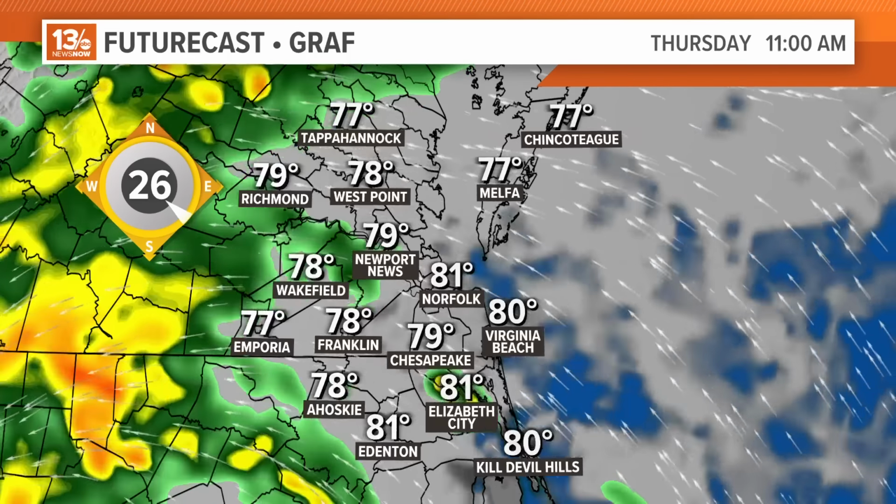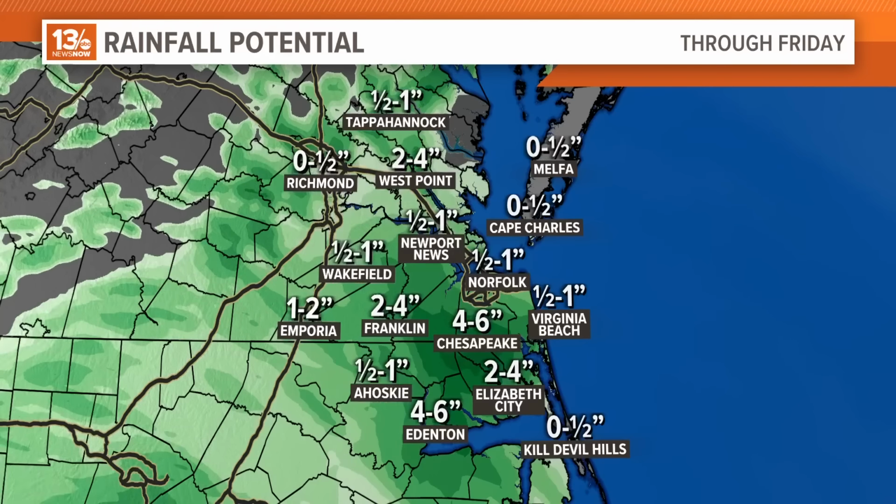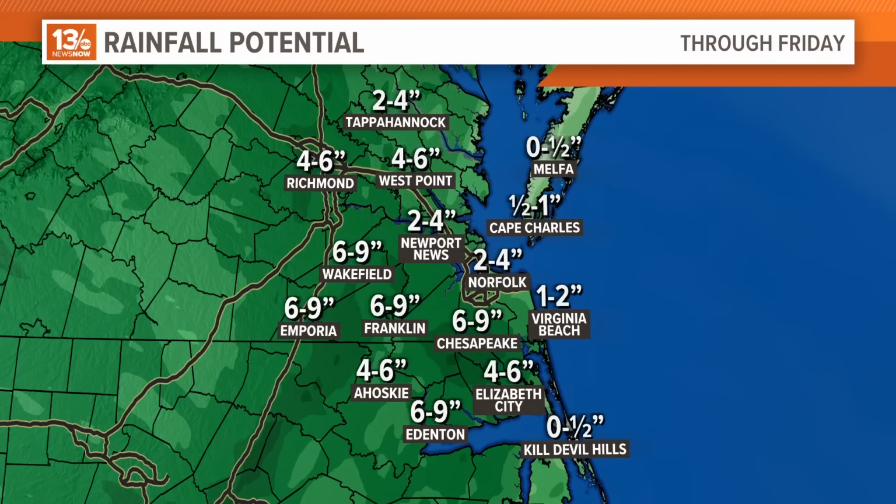Heavy downpours possible, especially the further west you live. Again, the further west you live, the more rainfall you're going to pick up. So between the coastline, maybe half an inch to an inch of rain, and isolated 2 inches of rain not out of the question. For everyone else west of the coast, we are talking anywhere from 2 to 4 inches of rain, or even 4 to 7 inches of rain, with an isolated 9 possible. Now, 9 is probably the highest we'll see, if at all. I'm thinking more of a 3 to 7 inch range for most of the area.